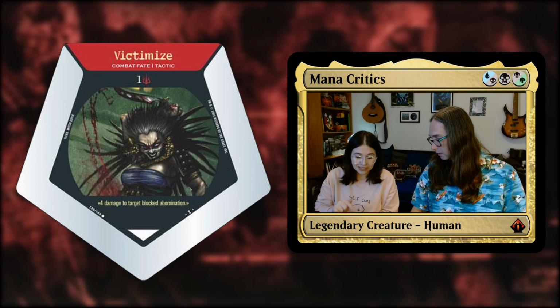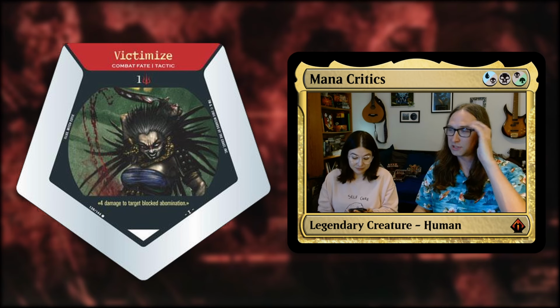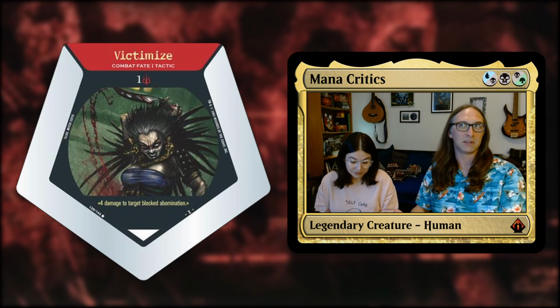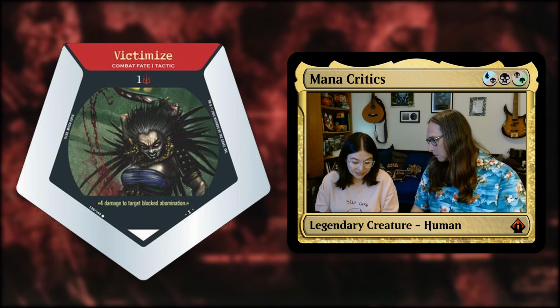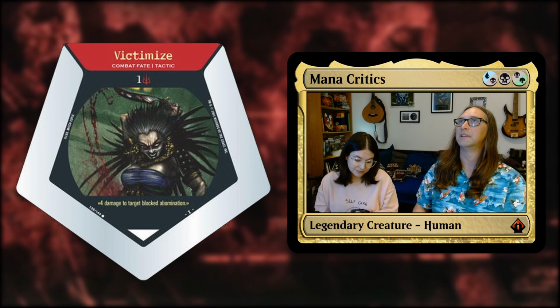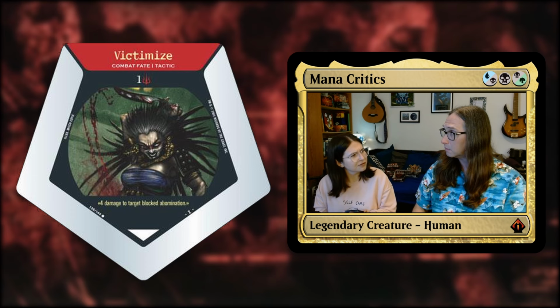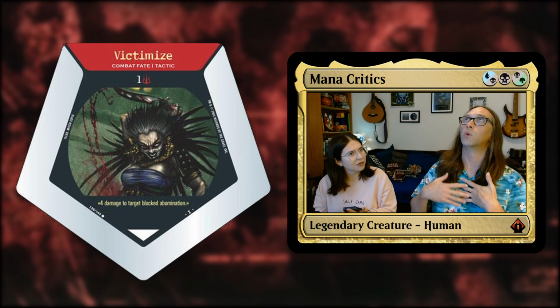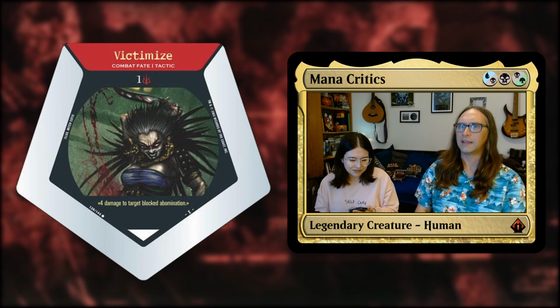Victimize. Okay. So this is specified as a combat fate tactic. So here's something that's as close to an instant as you can get, which isn't actually instant, but you can play it on your opponent's turn in those windows. Yeah, this does 4 damage to target blocked abomination. Target blocked abomination. Okay, so you want to use this as the attacker. Yeah. No. You, the defender, want to use this. So you block and then you would use this. Yeah. Right? Right. Yeah, I guess that's right.